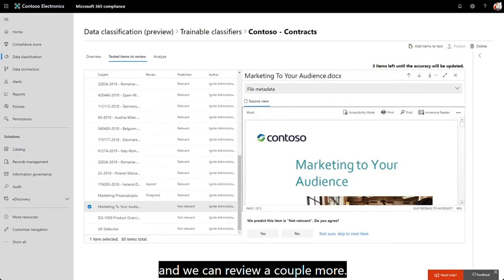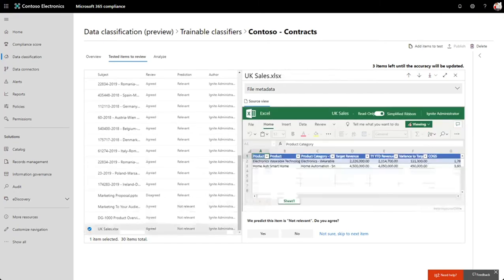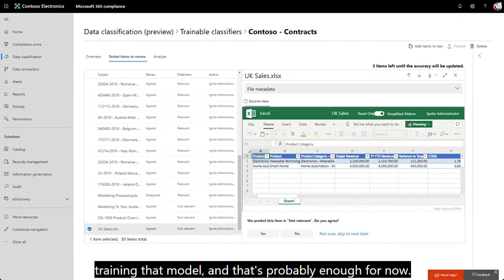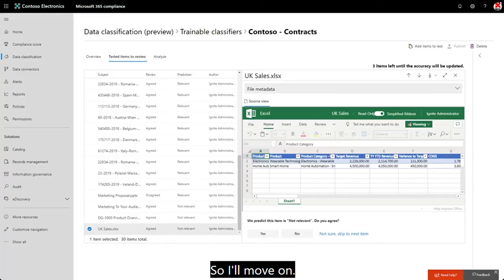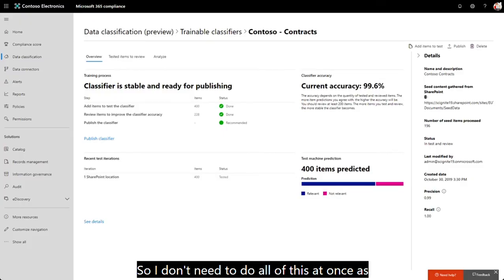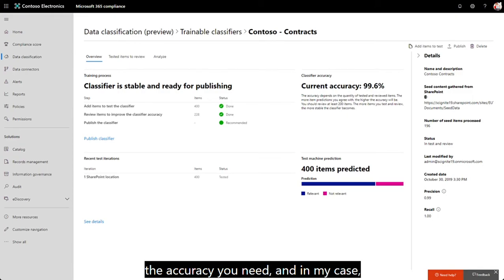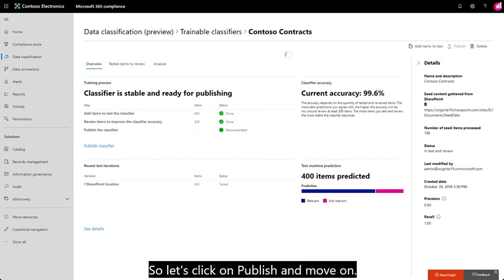and we can review a couple more. This is a no as well, and what I'm actually doing here is called active learning, training that model, and that's probably enough for now, so we'll move on. So I don't need to do all of this at once, because we can keep track of our progress here. But the aim is to keep at it until you achieve the accuracy you need. And in my case, I've managed to hit a 99.6% accuracy level. I'm really happy with that. So let's click on publish and then move on.